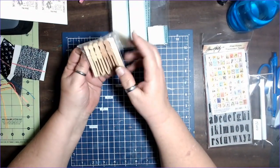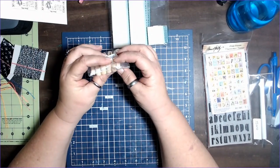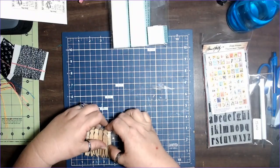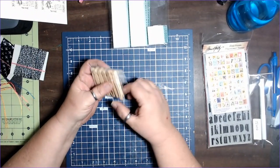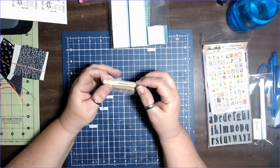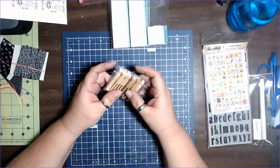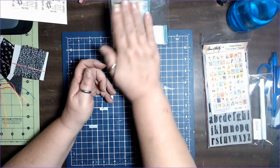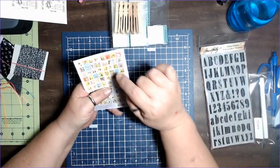Another item that I have in the store are these cute little vintage style clothespins. They are about 3/8 of an inch thick. They're about a 1/2 inch wide, and they're about 2.5 inches long. Absolutely adorable. Could see these used as bookmarks and things like that. So I have those in there. There's 10 of them in the pack. Really inexpensive.